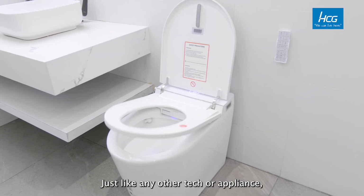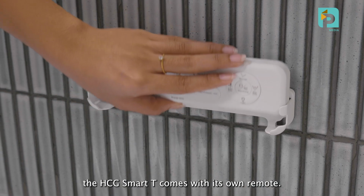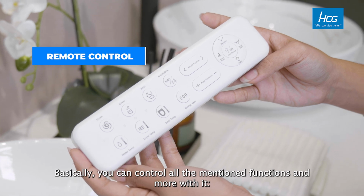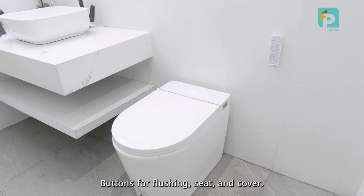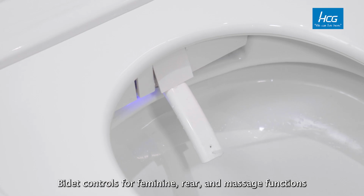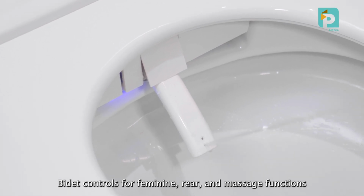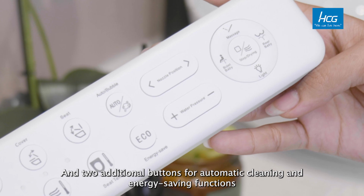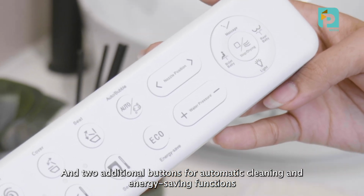Just like any other tech or appliance, the HCG Smartie comes with its own remote. Basically, you can control all the mentioned functions and more with it. Buttons for flushing, seat and cover, the dryer button, temperature and control buttons, bidet controls for feminine, rear and massage functions, nozzle position and water pressure control, and two additional buttons for automatic cleaning and energy saving functions.